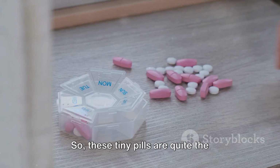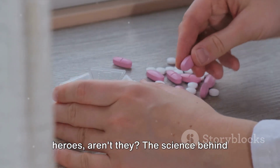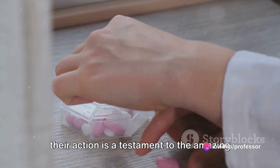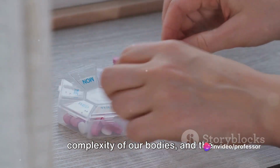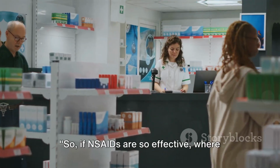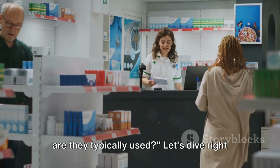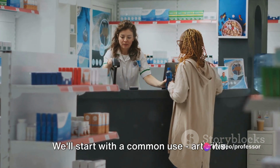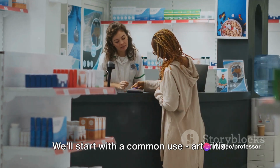So, these tiny pills are quite the heroes, aren't they? The science behind their action is a testament to the amazing complexity of our bodies and the ingenious ways in which we can intervene to alleviate suffering. So, if NSAIDs are so effective, where are they typically used? Let's dive right into the myriad applications of these versatile drugs. We'll start with a common use, arthritis.